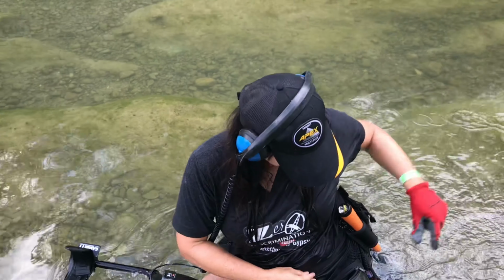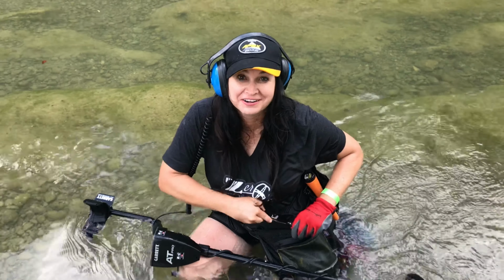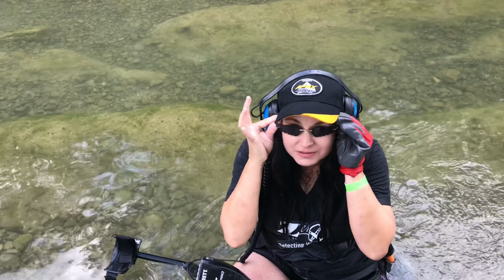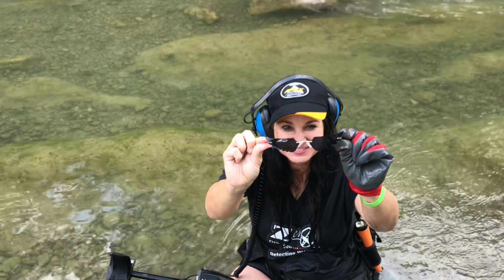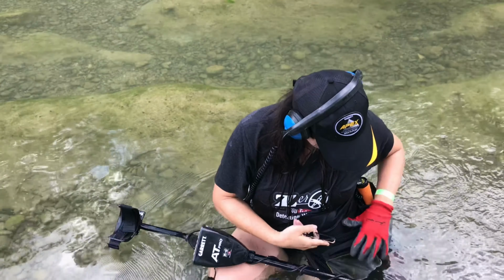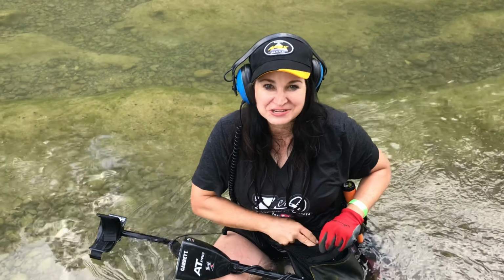So right over there, I found the coolest sunglasses ever. These are the coolest things I've ever found. Coolest sunglasses I've ever found. Never seen any of that shade. That's so cool. So, a ring and some sunglasses, and Scott's got a ring, so it's a great day. All right, we'll see you all on the next.